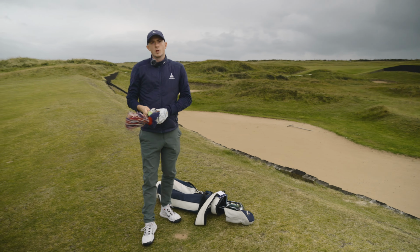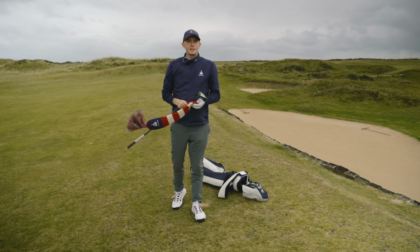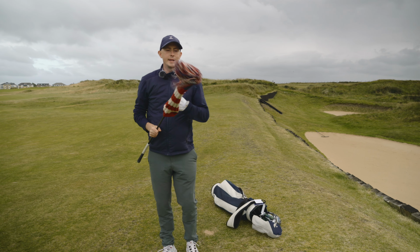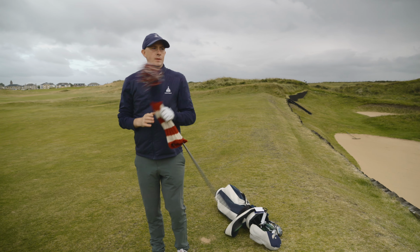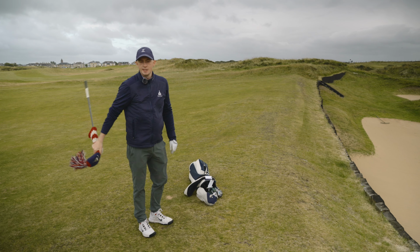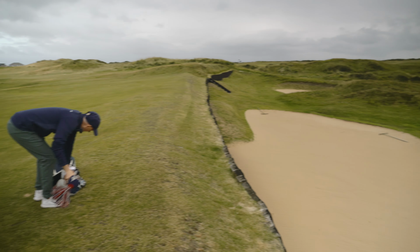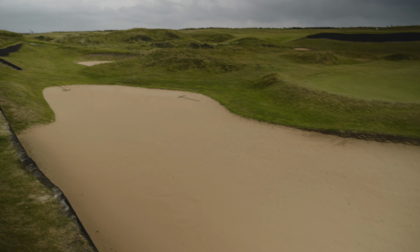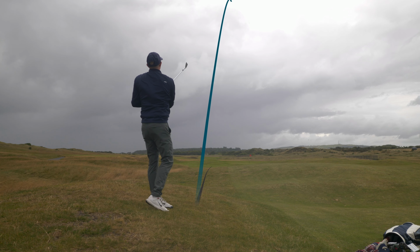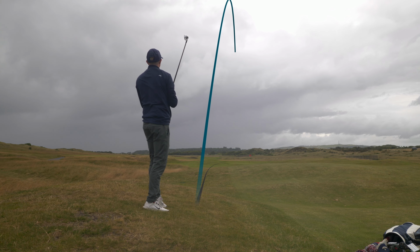Like Cruden Bay, my home course, Tom Morris had no machinery to lay out this golf course. It was originally 12 holes. And yeah, he just built around the natural features that were here, and most of them are sand dunes. Stay. That wind.